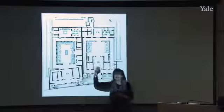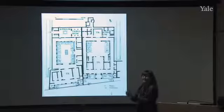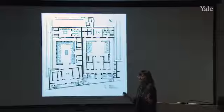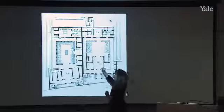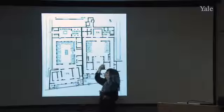Now, needless to say, the scale is actually fairly large, but this does not look like a huge basilica. It's brought down to domestic size scale, as you can see here. So that's a very interesting development. It's very well preserved, and I'll show it to you in a moment.